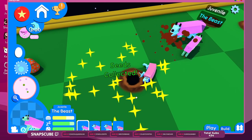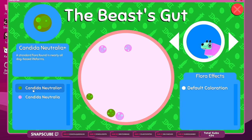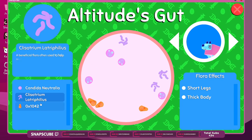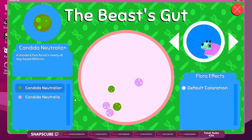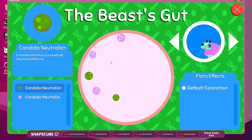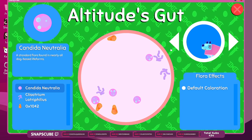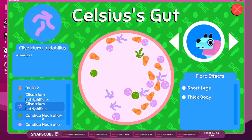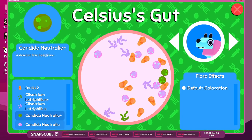Oh, more of this. The beast's gut. Altitude's gut. Whoa. Short legs, thick body. Default coloration. Okay. The beast's gut is just in tatters right now with the shit germs in it. Altitude is becoming a robot. Celsius is very well developed. Yeah, we're looking at their genes right now.